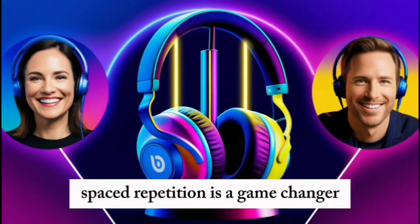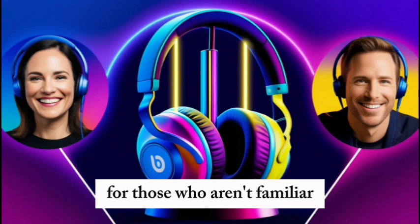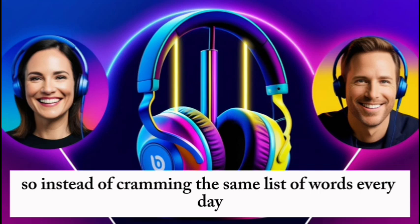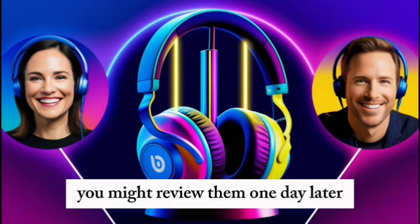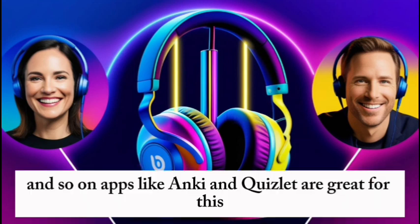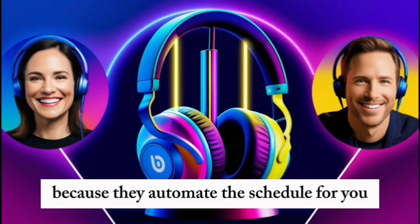Spaced repetition is a game changer. For those who aren't familiar, it's a technique where you review information at increasing intervals. So instead of cramming the same list of words every day, you might review them 1 day later, then 3 days later, a week later, and so on. Apps like Anki and Quizlet are great for this because they automate the schedule for you.